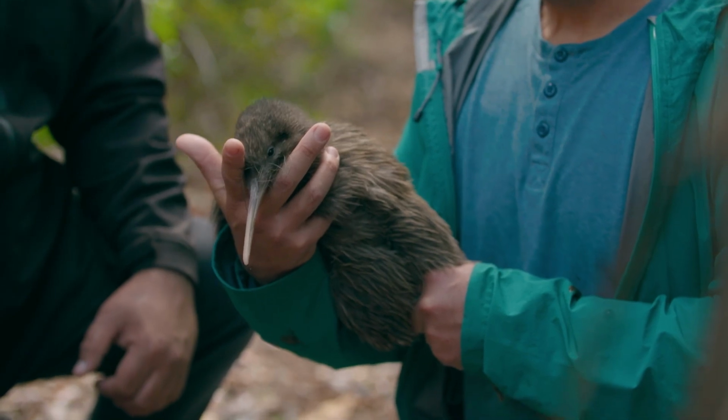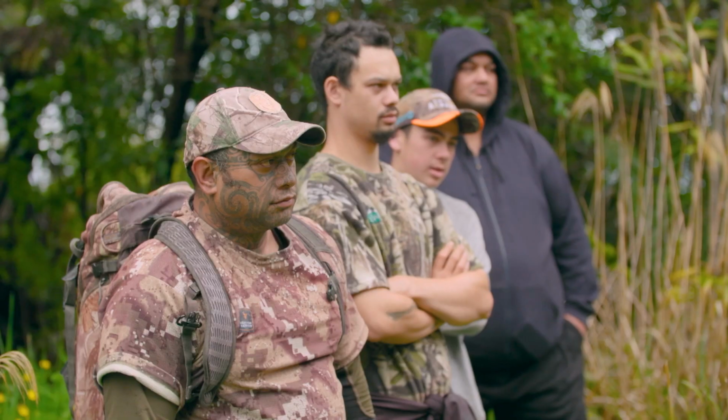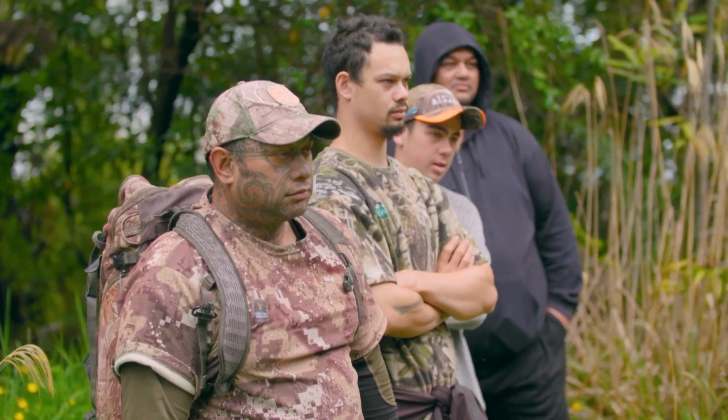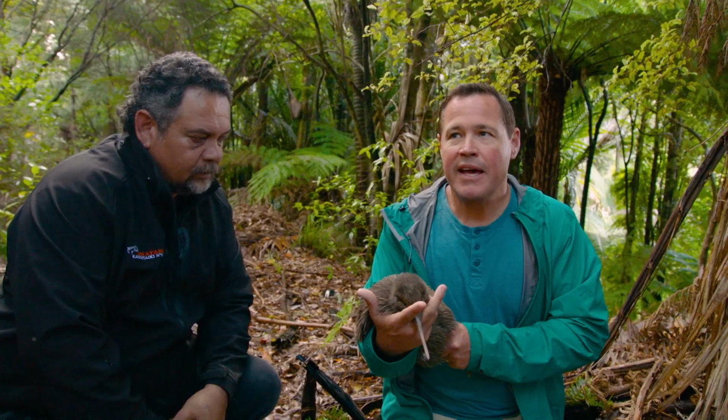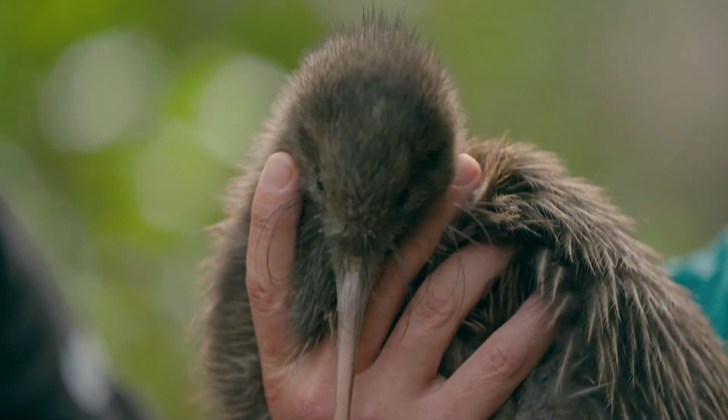I think what warms my heart about what you guys are doing is you're not only saving a habitat, you're not only saving this remarkable bird, you're saving the people of New Zealand because you're protecting what makes your home your home. Yep. And if you come to New Zealand, you can experience this. You can witness this incredible effort, and you can have an adventure of a lifetime.